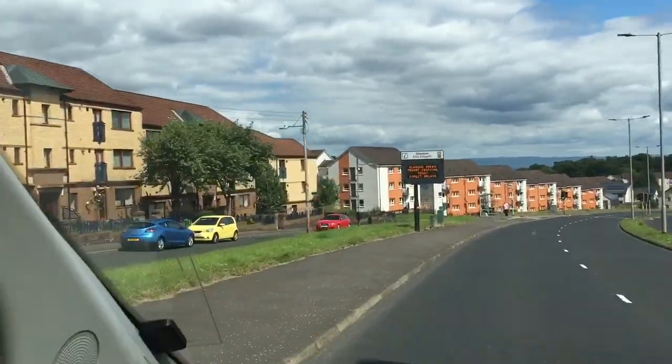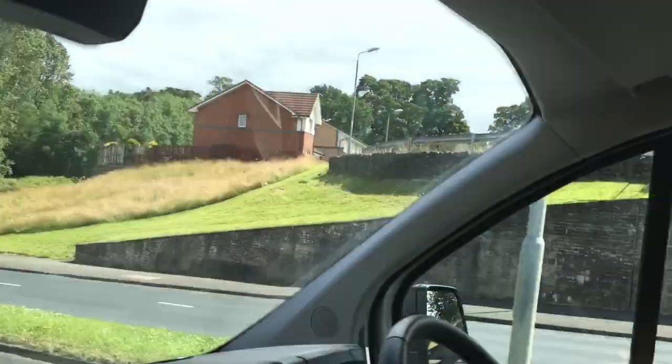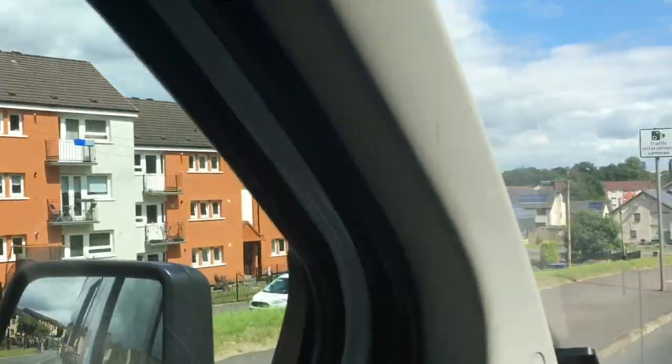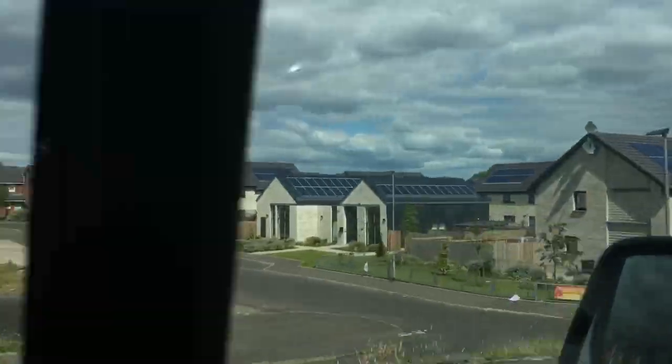Behind that is Blaylock, where Auntie Jeannie used to stay. And her house used to be just up there. Yeah, and there's the lovely houses that they've built now in Blaylock. That's where Auntie Jeannie used to stay, in there.